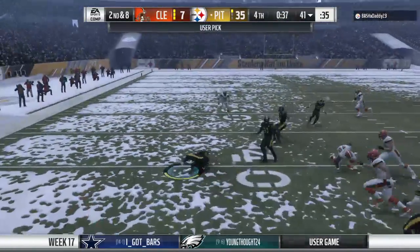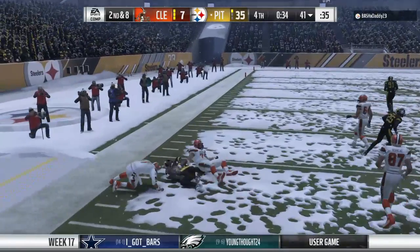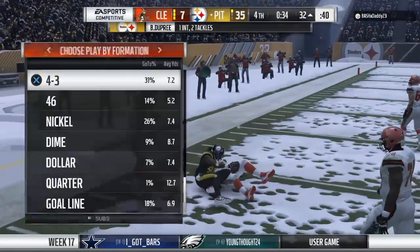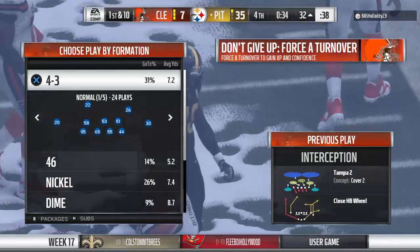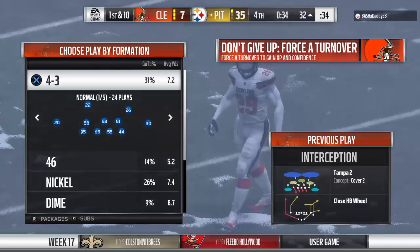And now here is another interception. Picked off by Bud Dupree. And he'll get this back to the 32-yard line. Just a little bit of a rough stretch. 6 interceptions now in these last 2 weeks combined.